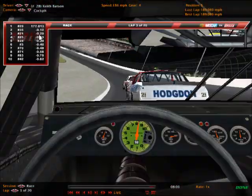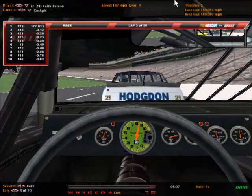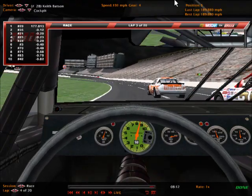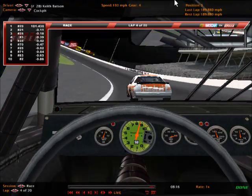Car 28. Batson finished 11th in the very first segment. Looked up behind the 21. No, he'll go to the inside lane. He'll follow Matthews.